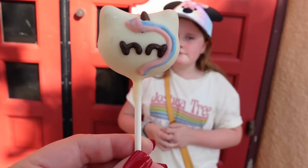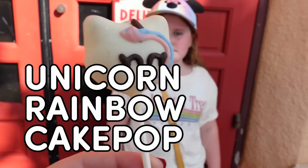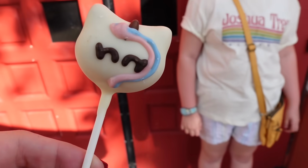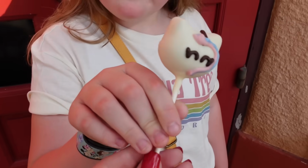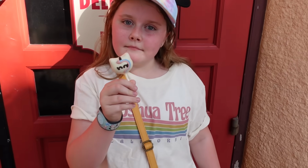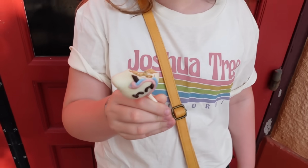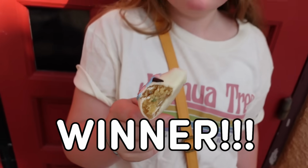Okay guys, so we ended up going with this unicorn rainbow cake pop. I'm not sure if it's rainbow inside, but we're kind of hoping it is. It's not super rainbowy, but I think it matches Kenzie's rainbow, so we're gonna go with it. Okay, Kenzie, take a bite. Let's see if there's rainbow inside too. Oh no, what is it? There's little rainbow sprinkles inside. Sprinkles inside? Yep. Okay, so it totally counts. Good job. High five. You won. Now we just have to see what the other kids are gonna pick.